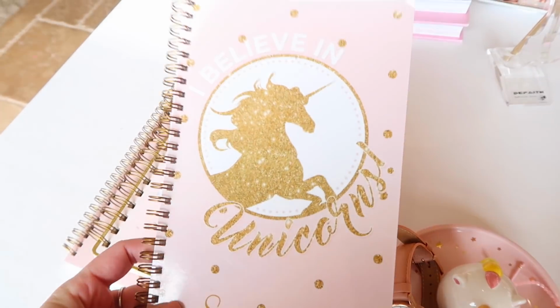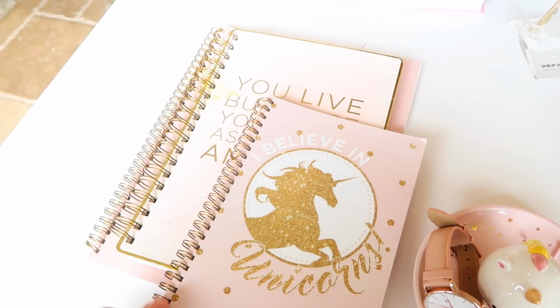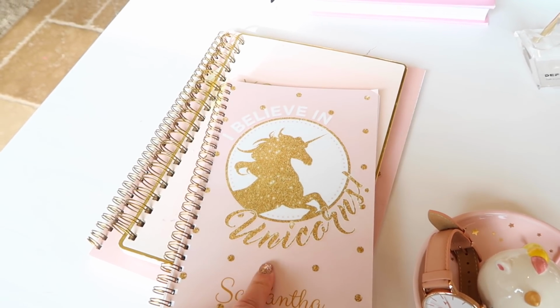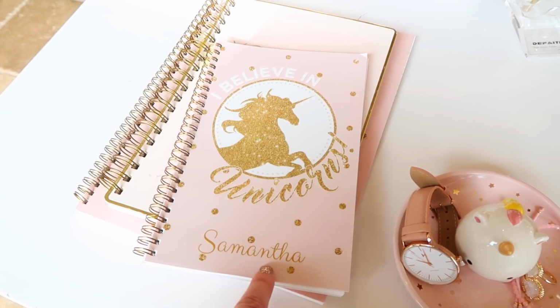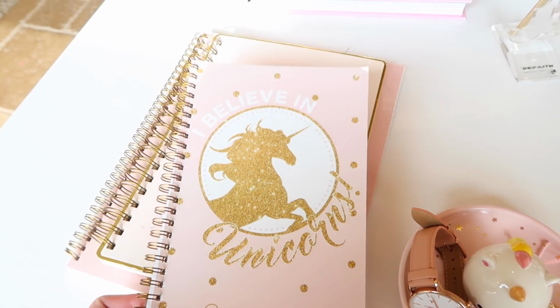And I just love them. I also spilled my Scentsy wax on this. That was not one I designed, but that was from TJ Maxx. But it just says Believe in Unicorns. These are still available to buy, and you can actually personalize them, so that's kind of cool. But I just love the design we came up with. I just think it's so cute.